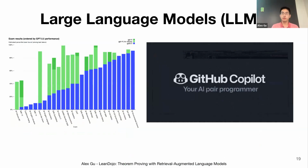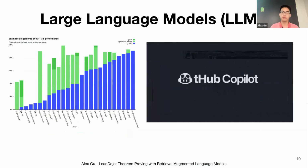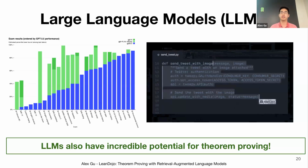For example, GPT-4 is claimed to score in the 89th percentile in SAT math among human test takers. We've also seen LLMs enable practical coding tools such as GitHub Copilot. Since theorem proving requires both mathematical reasoning and formal proof writing, which is very similar to code, these language models are a very natural choice for the task.